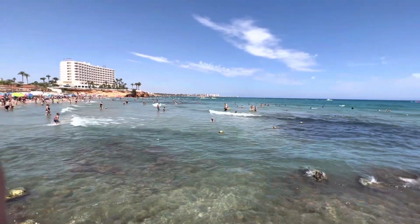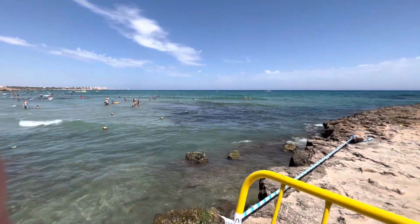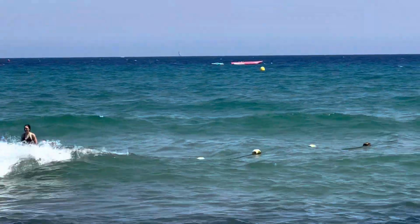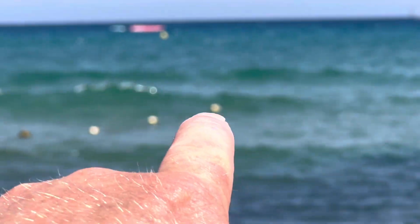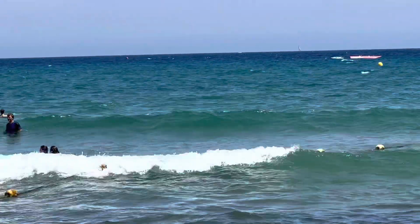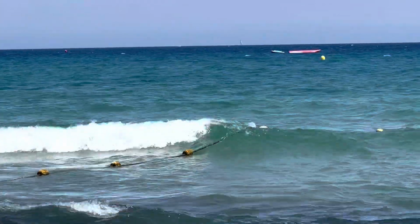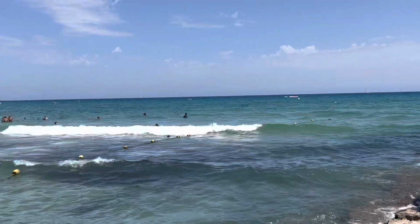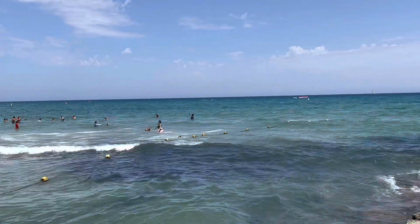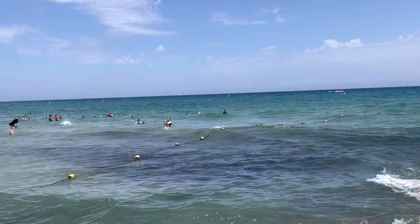And there's always that little inclination to go out a little further. I don't know how far out the camera picks up, but that yellow marker buoy out there today is probably 300-400 metres, about half a kilometre off the coastline. I swam out to that today. The water out there's about 20-25 feet deep.